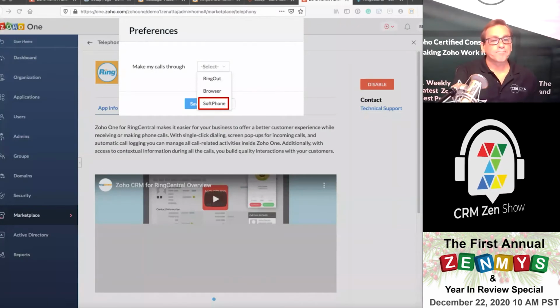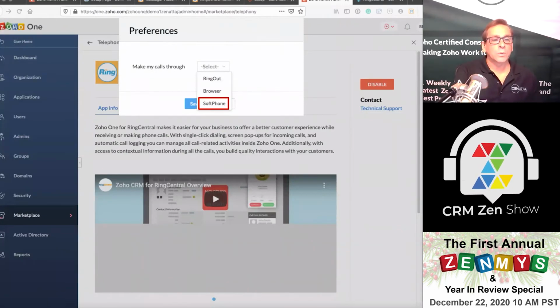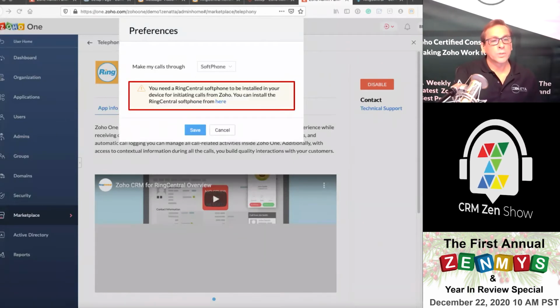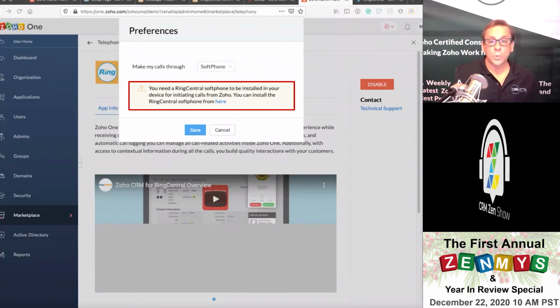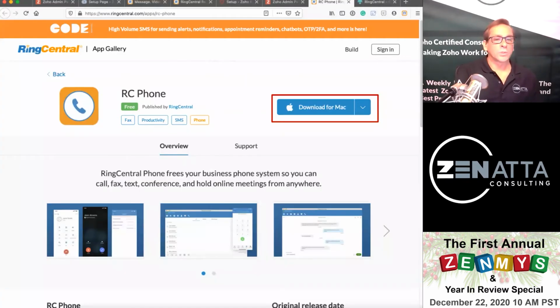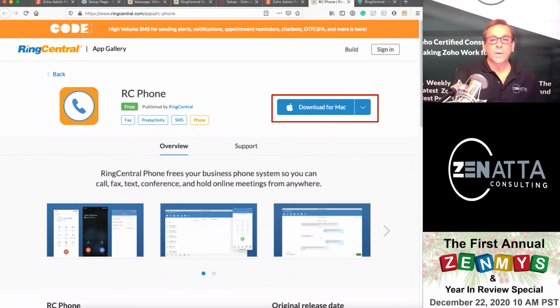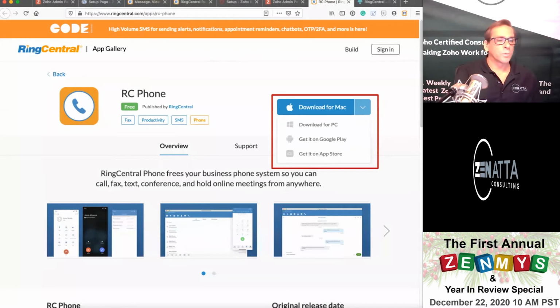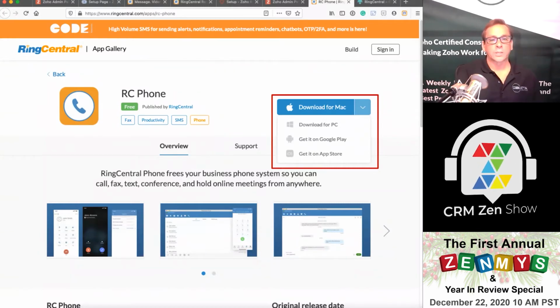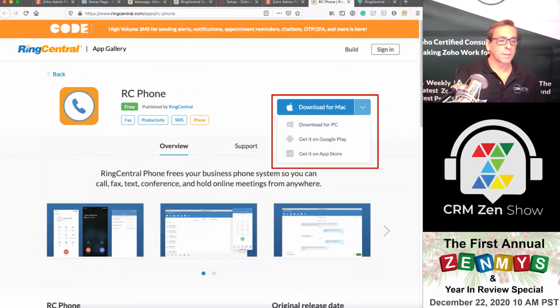And then lastly, you have the overall soft phone. And this is just very straightforward. When you click the soft phone, it's going to say, great, do you have the soft phone installed? You need to have the soft phone installed. And they make it pretty easy, because if you don't have it, you can just click there and it's going to take you directly to the RingCentral page where you can download. I happen to be on a Mac, so it's showing me the Mac screen, but it does have that nice little drop down arrow. So if you wanted to download it for a PC, Google Play, Android Store, you can go ahead and do it all there as well. So pretty straightforward to get that application and go ahead and get it set up on your desktop.